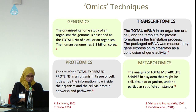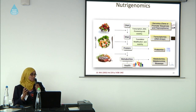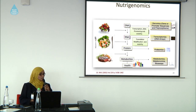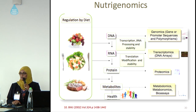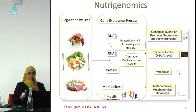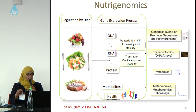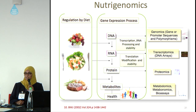build a new nutrient. Just to show you what nutrigenomics means, in this slide, here we have regulation by diet. Okay, so what happened? The diet affects our DNA, RNA, protein, metabolites, and health. So it has a direct effect on the gene expression process.